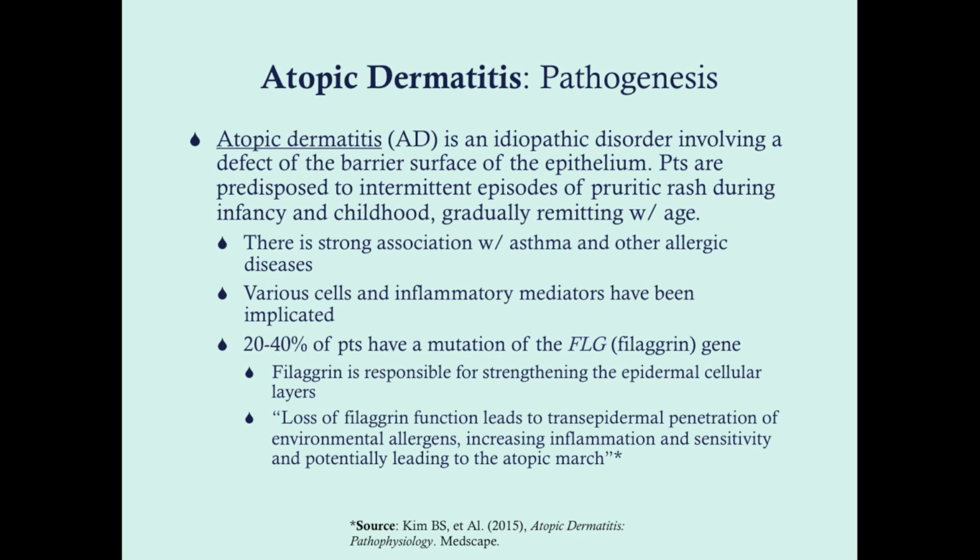And this filaggrin protein, what it does is it helps bring together the structural proteins in these cells to help form tight bundles and flatten the outermost cells of the epithelium, which then forms a nice tight barrier. If you lack this, then it's going to lead to what this article said is a transepidermal penetration of environmental allergens. So in other words, environmental allergens can then get into your skin, and then when those allergens are there, it leads to inflammation and potentially leads to this atopic march, where you can develop asthma and rhinitis.